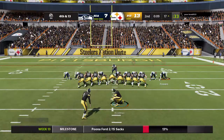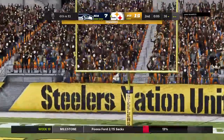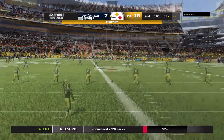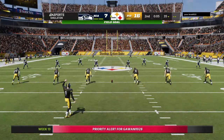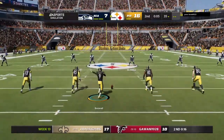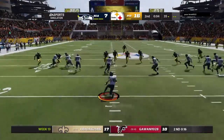From the right hash, just a 34-yard attempt. And Boswell's kick is good. And now it's a 2-score game at 9, 16-7. So he's been a busy man here in this first half. That's 3 field goals for him now. And not just 3 field goals, but 3 for 3. So even though the offense has struggled a bit putting it in the end zone, they've still been able to come away with points due to his leg.